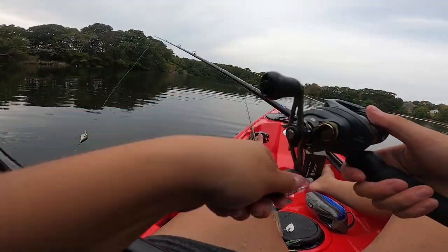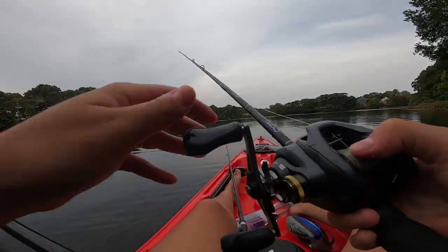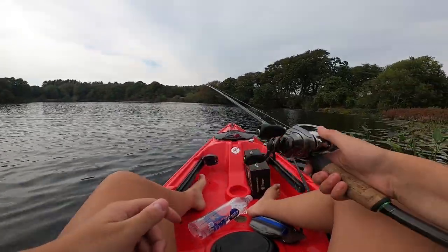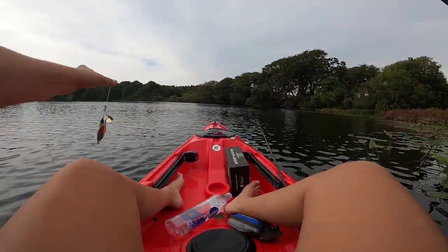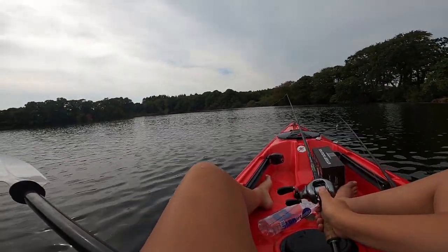That's pretty sick, but it was pretty small. Not giving up on the crankbait, folks. Not giving up on the crankbaits. Whew. All right, guys, we have definitely been here for a while. I would probably say give or take about 2 hours. We're at 5 fish. Ooh, Todd just got another one.